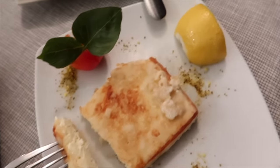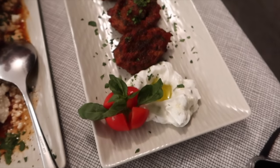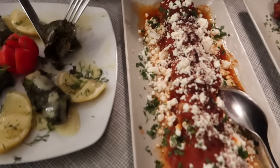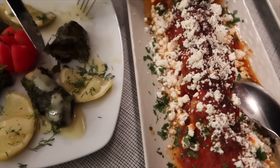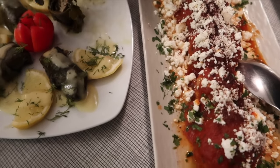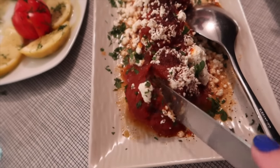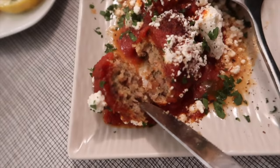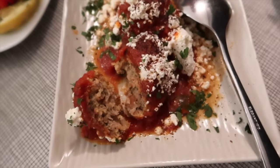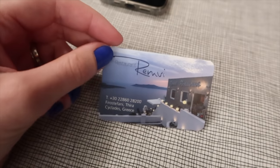Fried cheese. We've got tzatziki here as well, to go with your tomato balls. And then these are amazing. Are they good? Yeah, they've got rice and meat in the middle, and then a lemon sauce and dill, and I love dill. Dill, rice, and a bit of meat in the middle. And then the leaf. Oh, the meatballs got feta. Let's have a look inside. Wow. It's delicious. They love their meatballs, don't they? And they're so tasty. So if anyone's interested, it's called Restaurant Remvi.